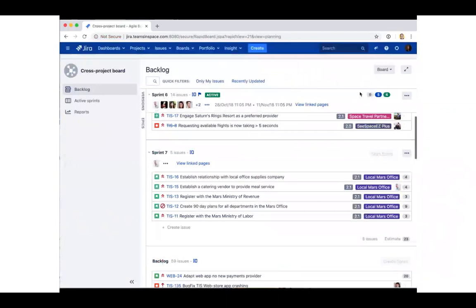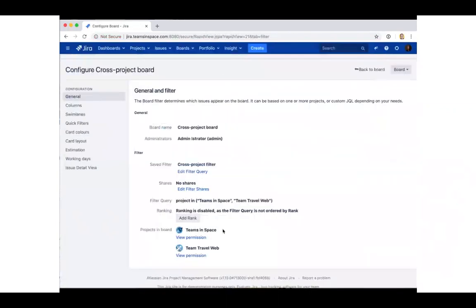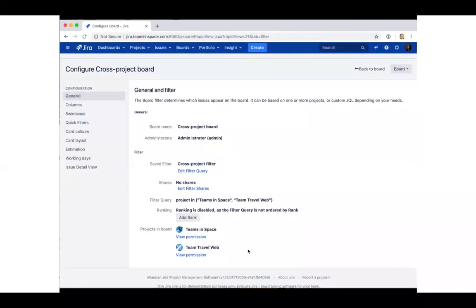When we go into the board configuration, we see our filter reflected here. More importantly, we see the projects that are in the board. If we add additional projects, we will see that reflected here. If we remove projects from the filter, you will see that reflected here.